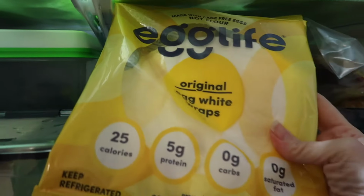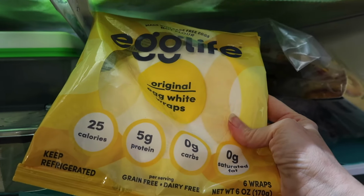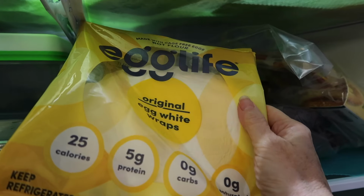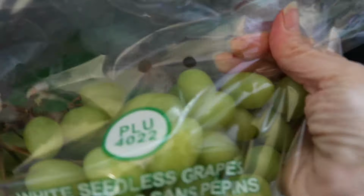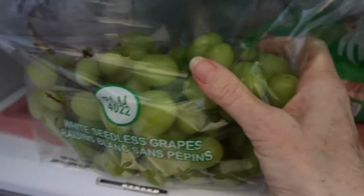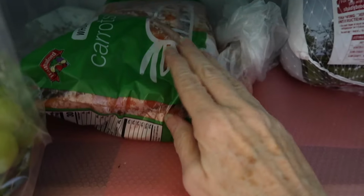I always try to make sure I get that. And these are Egg Life. If you're on a low-carb diet, these are just amazing. They're to use as like taco wraps. Hang on. My grocery store is called Hannaford, and let me move these grapes aside, which, by the way, are for snacks. And I got a big bag of carrots.